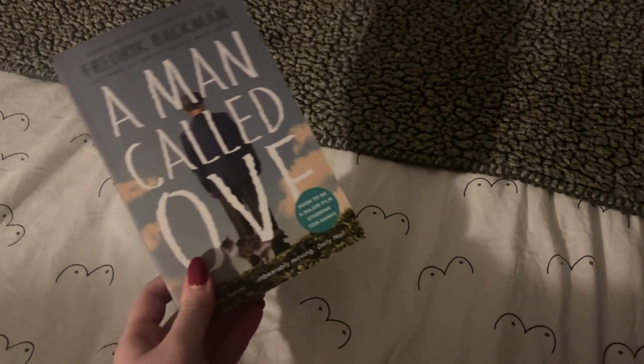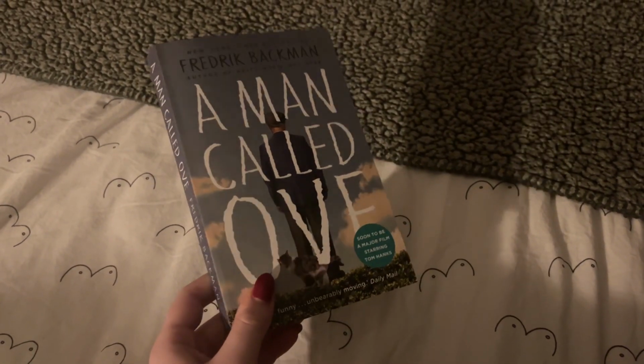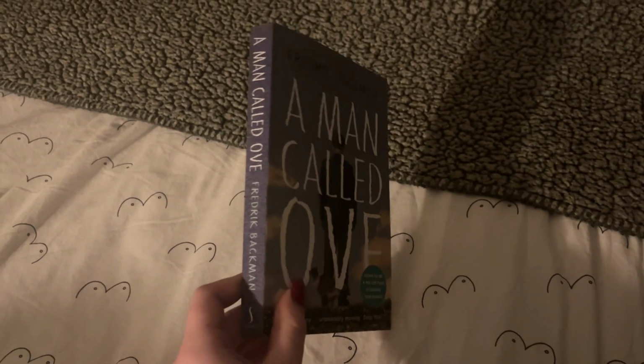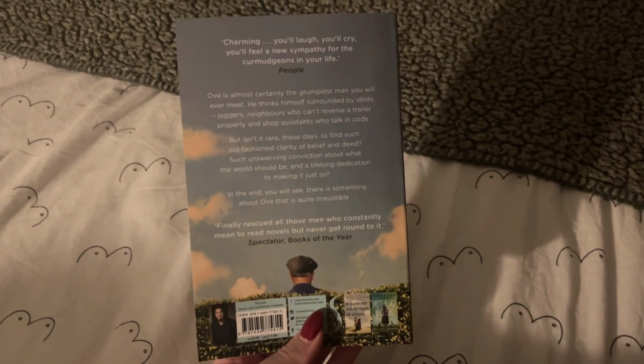So let's go back to A Man Called Ove. The reason I have been thinking about getting this one is because I have heard nothing but good things about this book and about Frederick Backman himself. And with the Tom Hanks movie coming out, I really wanted to read this soon.